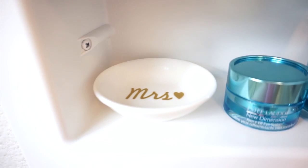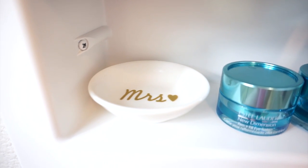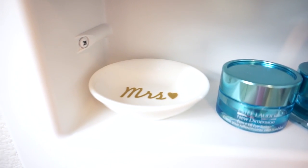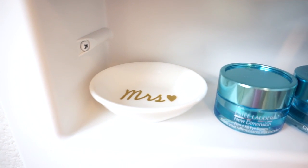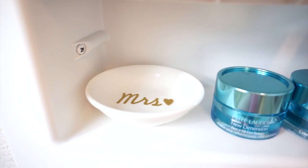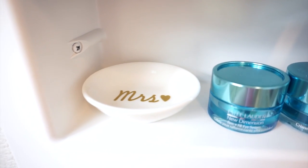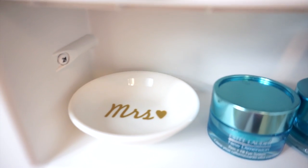with a heart. I got this in one of my bridal boxes. I can't remember which one, but I just use it to set my engagement ring when I'm taking a shower or when I'm washing my face, just so it's not loose on my counter. I like having it inside of this cabinet with the door shut so that I know that nothing's going to hit it. The cat's not going to come up here and knock it into the sink or anything. I just think that it works really well right there, nice and safe.